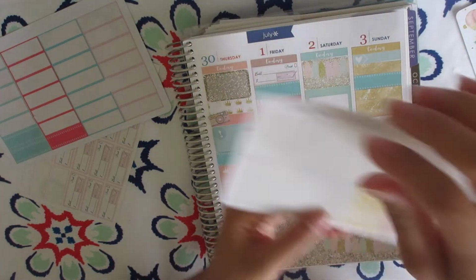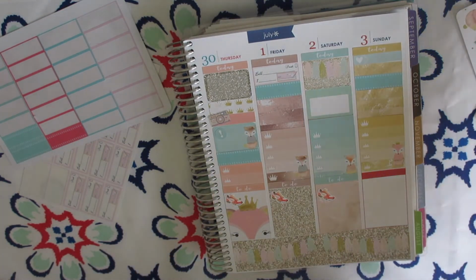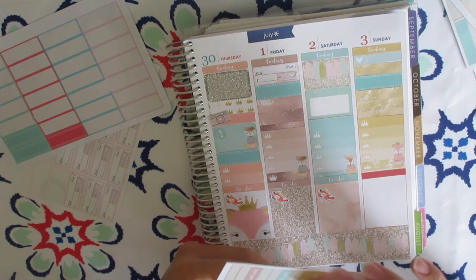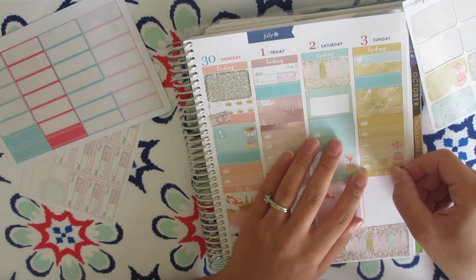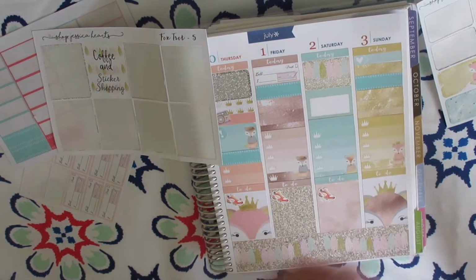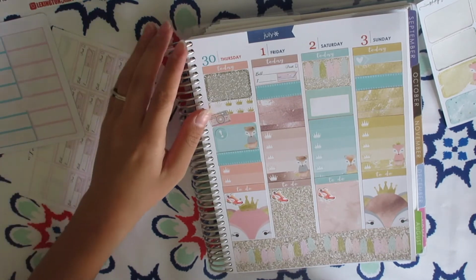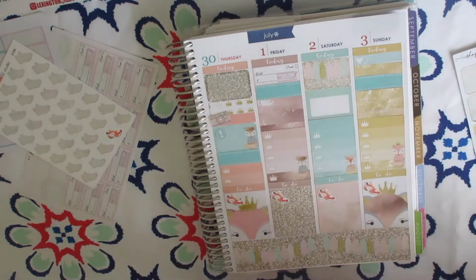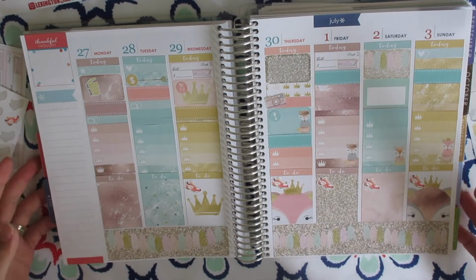Okay. Then my last, not the last, but the last checkbox for the spread. Okay, and then a header. Where did it go? Oh. Header, and then my full box. All right, and my running shoe. Oh, it's right here. Let's flip it back. I am really loving this spread, you guys. I love the colors. It's so soft and beautiful.